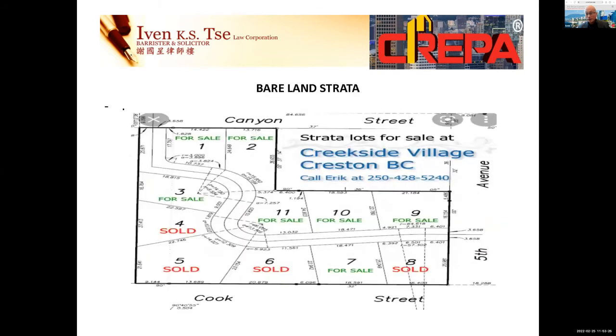Okay, this is a sample of a bare land strata. So you have separate lots, as you'll see with my cursor there, and you have a lane that connects them. One of the rules about bare land stratas is they must have access. You can't have a lot with no access by car and vehicles. Sometimes when you do the plan, you realize there's one lot in the middle of all these other lots that nobody can get to unless they have a right of way of some sort. Not a good idea.